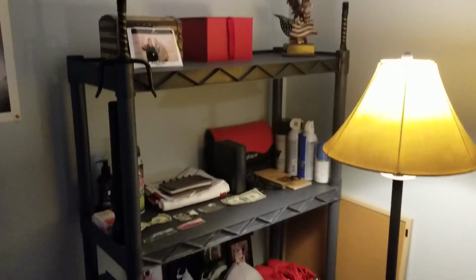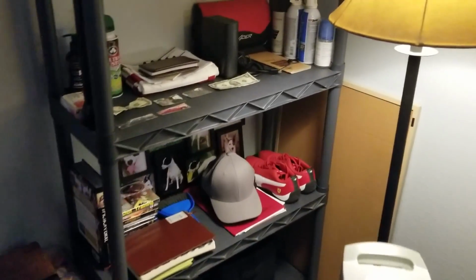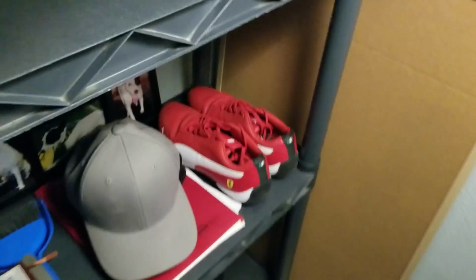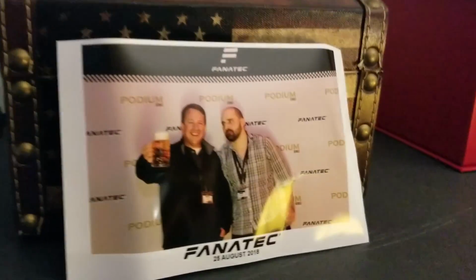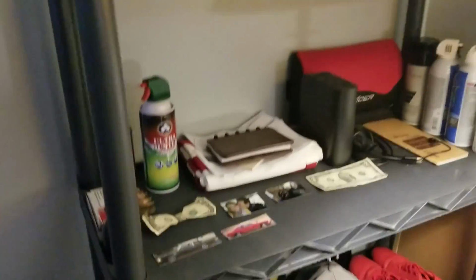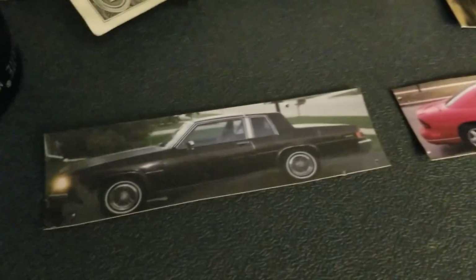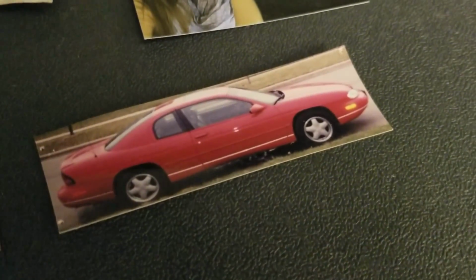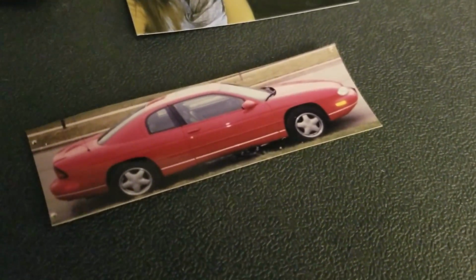It's perfect. And I just got a shelf here full of junk stuff. I don't know, just extra stuff. Oh, there are the famous Dorothy shoes. They're just sitting there. And oh, here's a little picture of me and Gamer Muscle. Hey! Oh, here's a picture of my original car. There you go, 85 Buick LeSabre. Best car I've ever had. Then I moved on to a 1998?